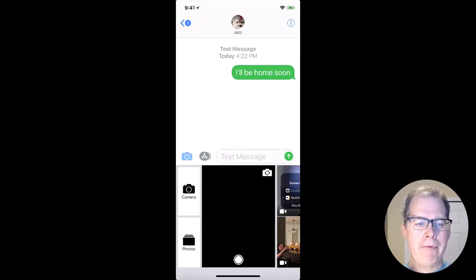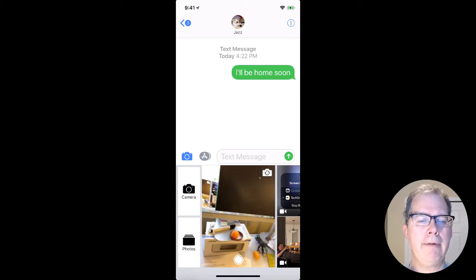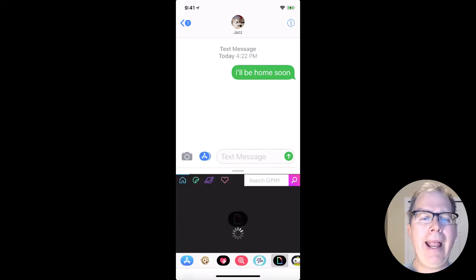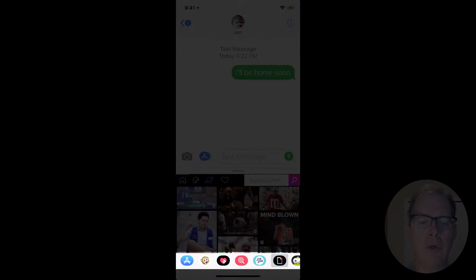You can also send from the camera there. I can look at my camera and send a picture. I can access my photo albums and stuff. But do you see the A there? The A there is apps. It means that there's different apps that we can add to use.